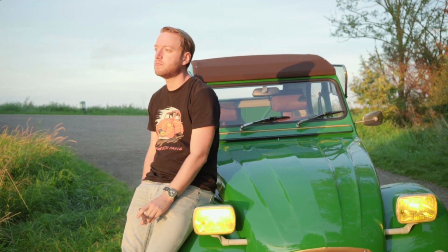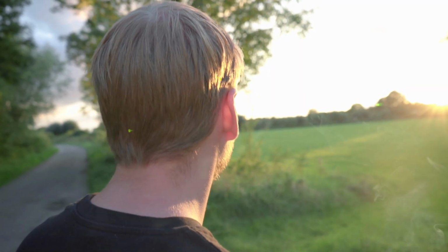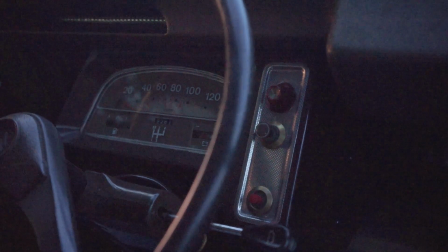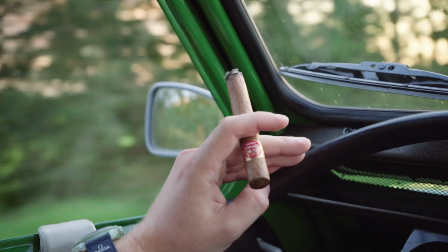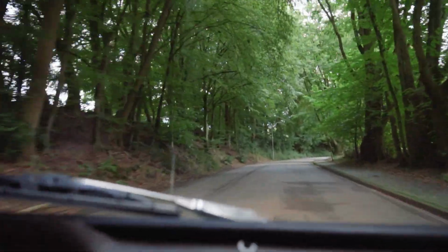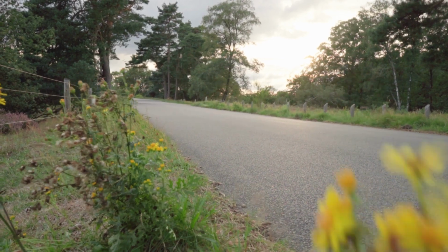A 2CV is really a lifestyle. I think when you drive a 2CV, the car means a lot to you. You can do anything with it. You can make it how you want it. There's a lot of options. It's really like a blank canvas. And when you start, you can go in a lot of different directions. So the car really gives you so many options that for everyone, the 2CV can be a good car to have.